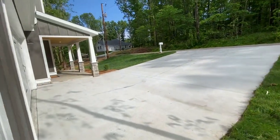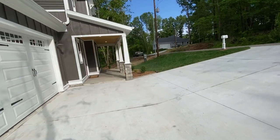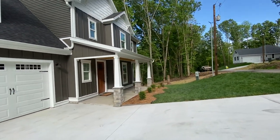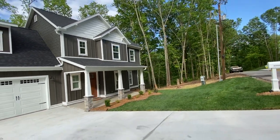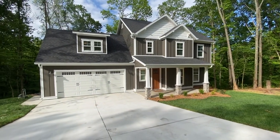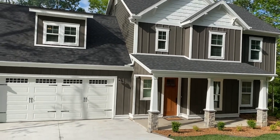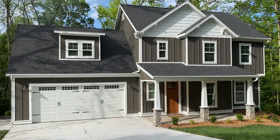But here we are coming back outside, and there we are looking it over again. So let's come right back to the beginning of the house, see if we can get a good view. And then just kind of pan around so you can see. What a beautiful view. What a beautiful house. Just kind of get the full view of it right here.